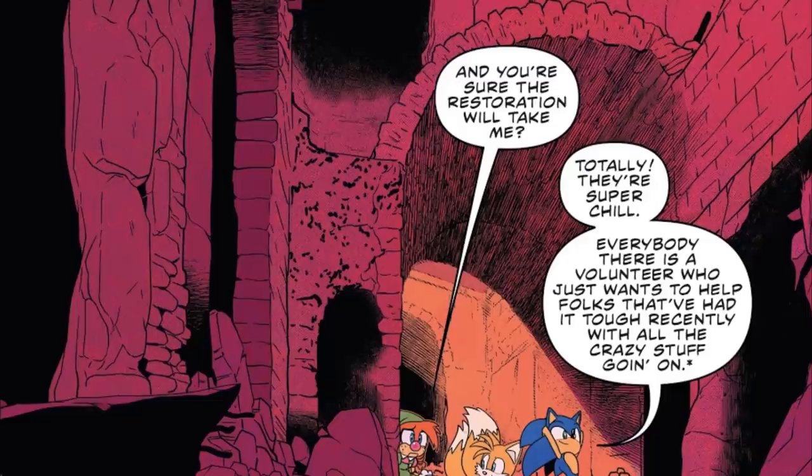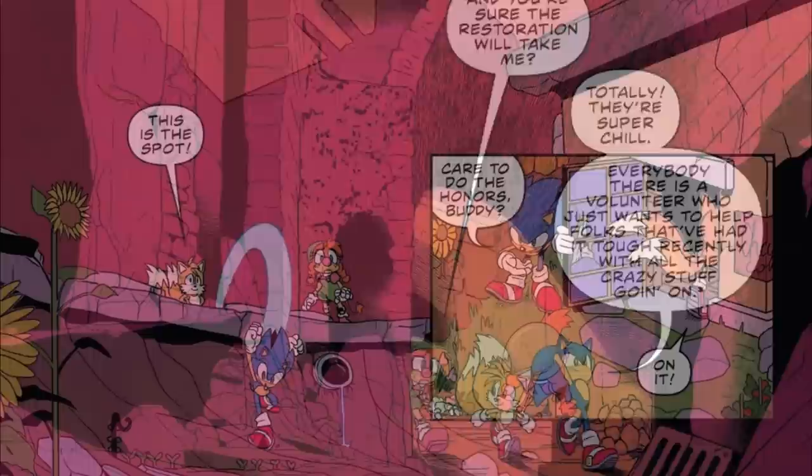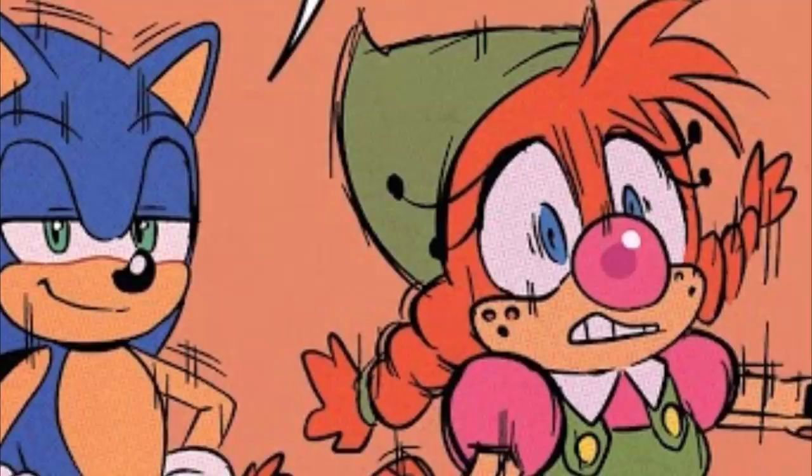Belle does take note of this, saying she's not sure if this is the right place because everything does look like it's wrecked. But as you can see from Sonic and Tails, they're not too worried about it and they keep on walking. And they find themselves in a janky little tool shed. You might remember this from the first annual where Silver and Blaze planted a garden. So that's a fun little callback. Belle is looking a little concerned, and who can blame her? She does have a couple of teenage boys with knowing smirks on their faces guiding her to an abandoned part of town in a janky tool shed.